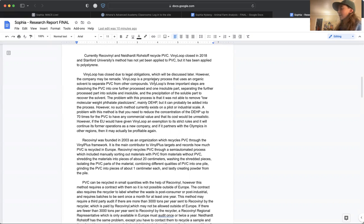But it can probably be added into the process, right? Except not really. No such method exists on a pilot or industrial scale due to economic issues. What types of economic issues? Here. A problem with this method is that you have to reduce the concentration up to 70 times for the PVC to have any commercial value.